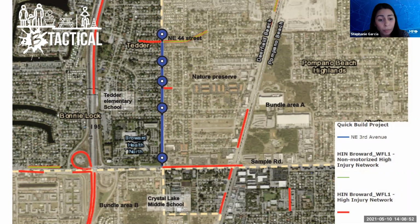Your feedback is really important. And this could also be an opportunity to learn about the implementation of tactical urbanism projects in your area. Of course, we will share this information through an email because we want CSAC members to be part of it. So just stay tuned. And if we go to the next presentation.